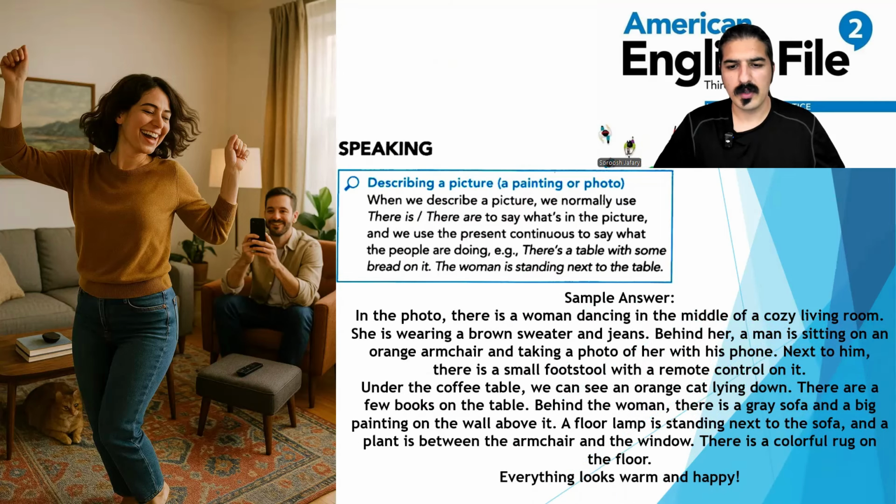In the photo, there's a woman dancing in the middle of a cozy living room. She is wearing a brown sweater and jeans. Behind her, a man is sitting on an orange armchair and taking a photo of her with his phone. Next to him, there's a small footstool with a remote control on it. Under the coffee table, we can see an orange cat lying down. There are a few books on the table.